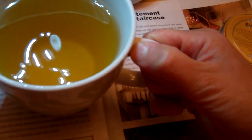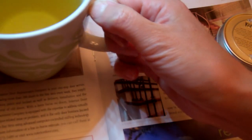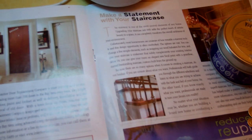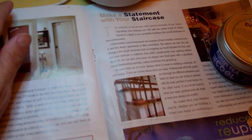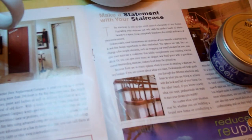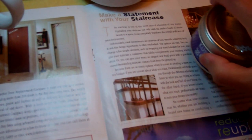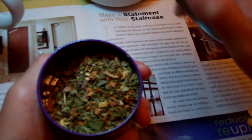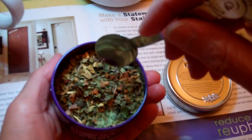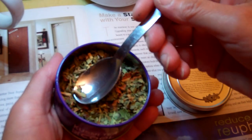Here we can take a look at the tea. The tea is quite refreshing. I usually do not like to drink tea with a lot of licorice. Licorice is very sweet, but this one, I think it does not have too much licorice, so it's quite drinkable. This must be the licorice root.